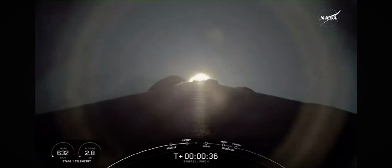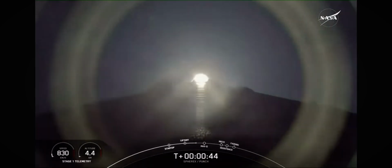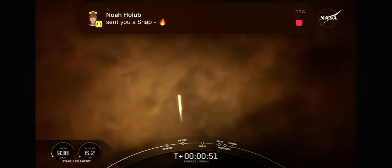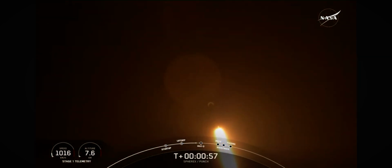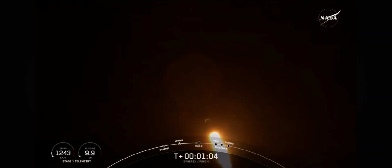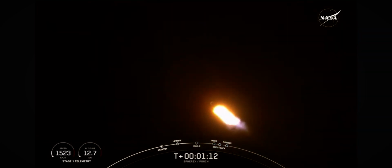We are T plus 30 seconds into flight, and we are currently firing all 9 of those M1D engines. After about 50 seconds, we'll begin throttling down those engines, which slows the vehicle down just slightly in order to prepare for passing through max Q, maximum aerodynamic pressure. That's the largest structural load that the vehicle will see during ascent. Vehicle supersonic. Slowing down will reduce some of the loads it experiences through max Q. Max Q. Right on time.